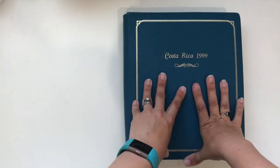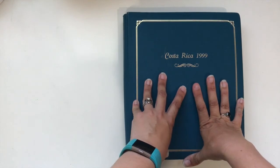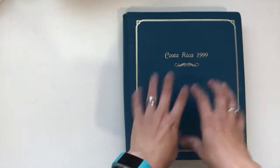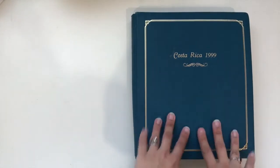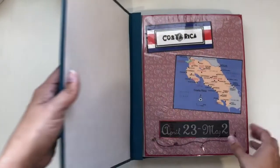The style in here is not anywhere close to what my style is today. So no laughing, no making fun, but let's take a look at what I did to document this trip. This is one of the few albums I have that is actually finished.